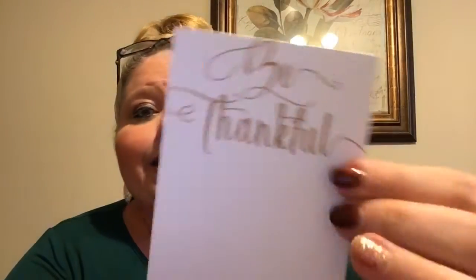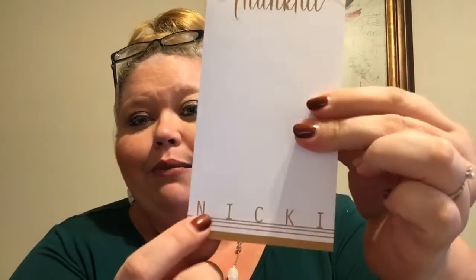Oh, and this is cute for the month of November for Thanksgiving. It is a notepad. It says be thankful, and at the bottom it has my name. So these are just so super cute. Everything, because like I said, I have done the grand box for them before for review. Because if I didn't say this was sent to me for review, they're just so cute. What's better than having stuff with your name on it? So again, it is super, super cute.